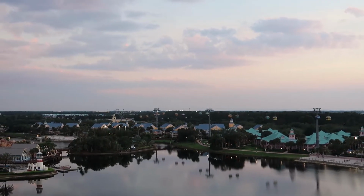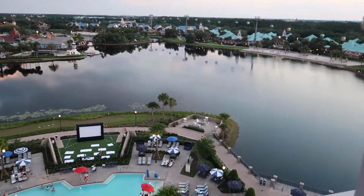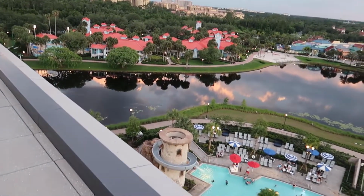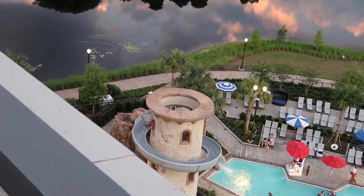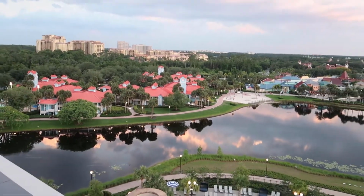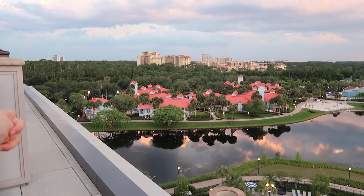We can't make out too much else, but look at this lake, at how beautiful, at the pool. Look at that slide. You see that? So cool. Look at how cool that is. I'm just gonna zoom in a little bit. Here, look at how cool. But yeah, this is absolutely beautiful. I don't know what those hotels are over there. Please don't ask.